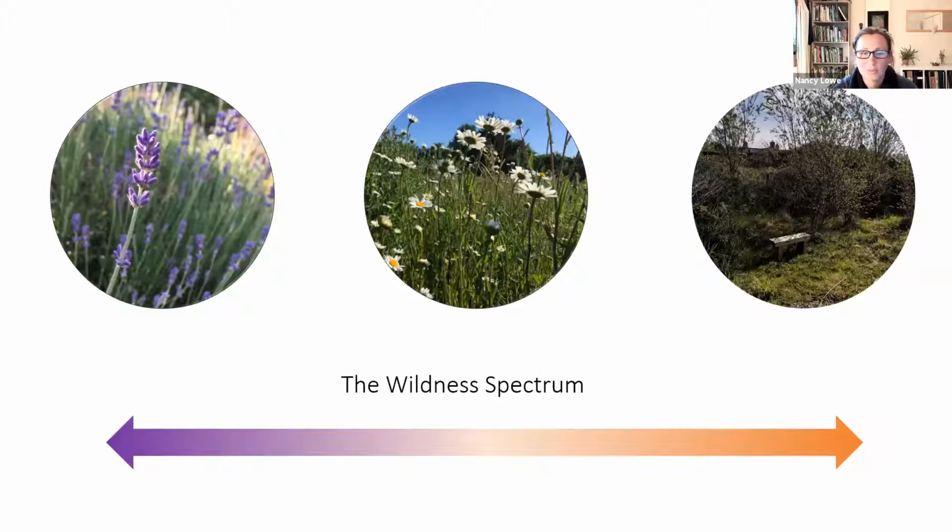I've got to be honest, all those pictures are from my garden. I do all three. I quite like to do them all. I'm quite lucky in having enough space to do that. So have a think. As we go through the features, I'm going to try and draw out all sorts of different techniques you can use for all these different types of gardening.